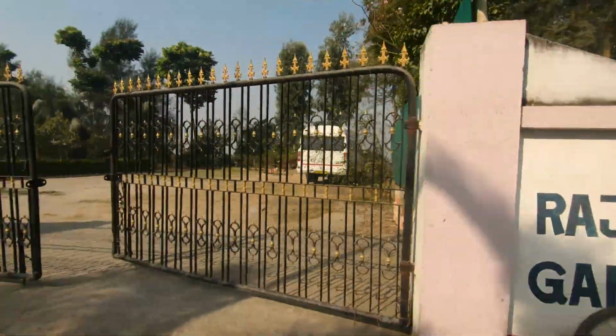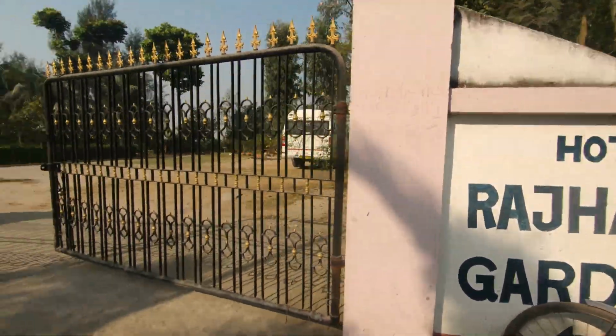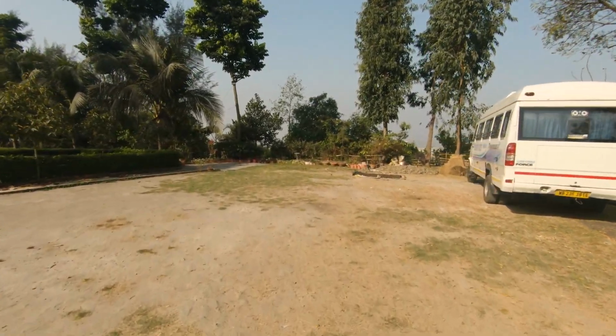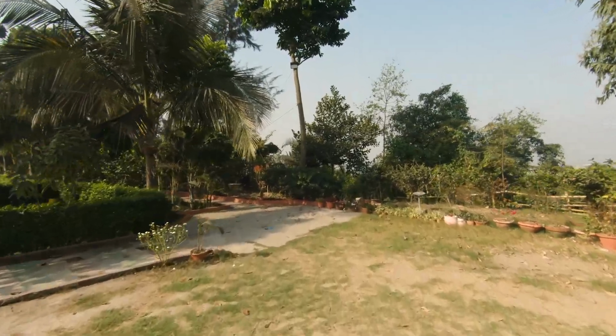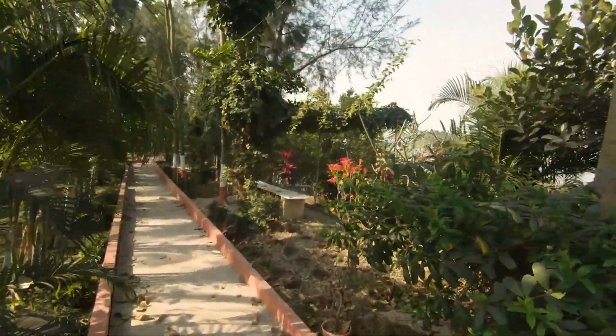In front of us we have the Rajhans garden. This is the property of the hotel, where if there are some extra cars which do not fit the parking area, you can park it here. And this also has a very big garden with a walkway.